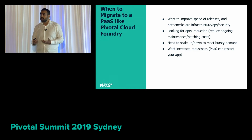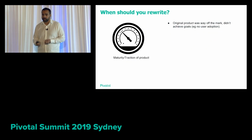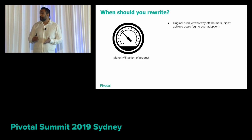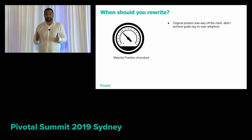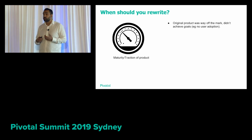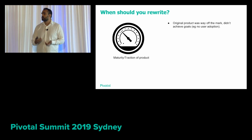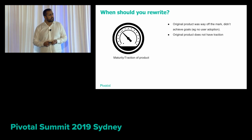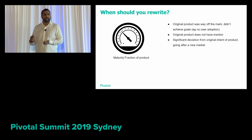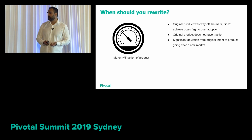So now let's address the rewrite. If you are thinking of rewriting, there are certain things that you should think about. I'd highly recommend rewriting if the original product that you had is just not right. It's not making traction in the market. Maybe you're losing business. It's not actually serving that job that you've identified very well. You're losing customers. If your market share is going down, it's actually quite different to the original intent of that product. Maybe you should think about a rewrite as well.